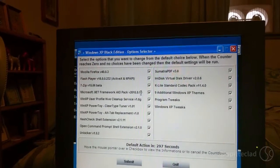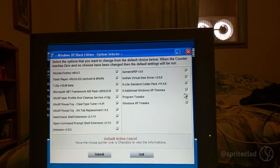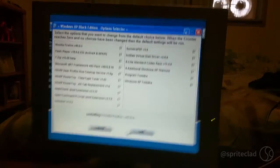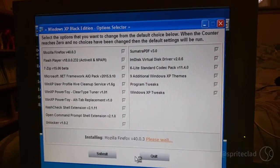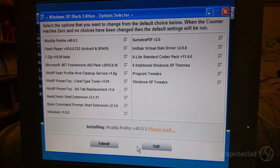Okay. So we have Mozilla Firefox, Flash Player, 7-Zip, .NET Framework. Turn use aux off. Okay. Alt-tab replacement, that's fine. Yeah, this is gonna take a while to install, so I'll just install all of them. Why the fuck not? I think we're on version 50 of Firefox right now because this is a year old. Yeah, this USB is from almost a year ago, like September 12th, 2015. Wow.